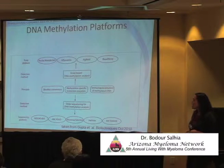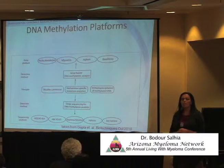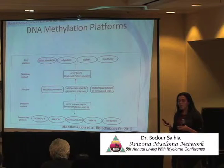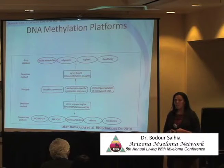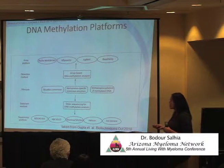And so for that, this study was born in 2008, just about a year after some very new technologies became available to study DNA methylation. Prior to that, DNA methylation was being studied using candidate gene approaches or very labor-intensive approaches. And so microarray platforms became available that really revolutionized these kinds of studies and made them a lot easier.